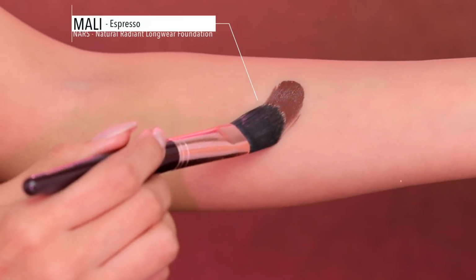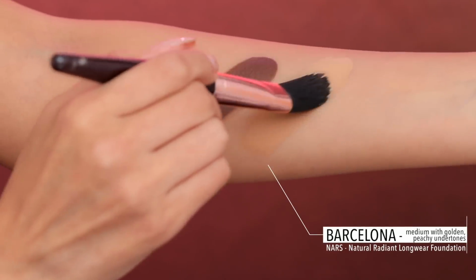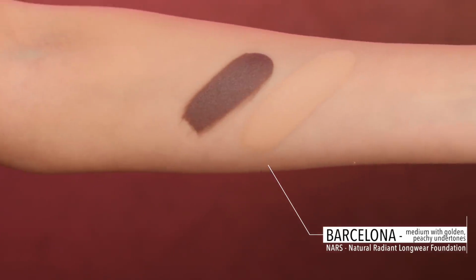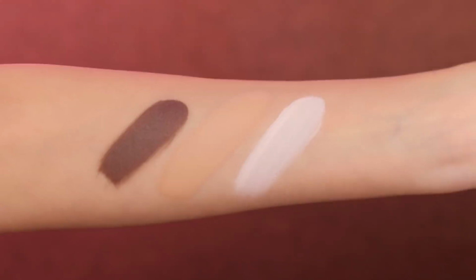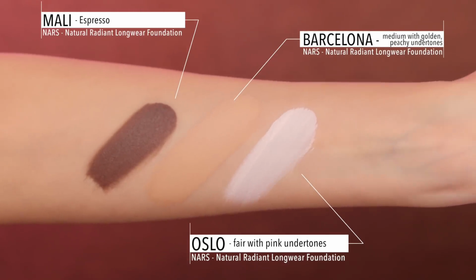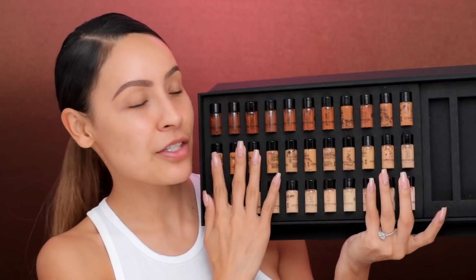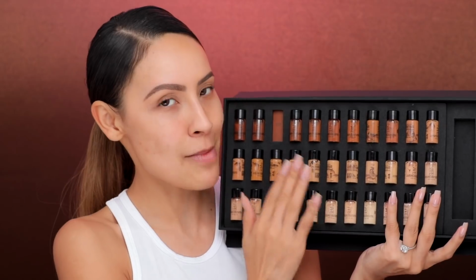Since there is such a large shade range, I'm gonna go ahead and swatch the darkest shade, the lightest shade, and then my shade, which I would say is a medium shade. So this is Molly. Let's do the medium shade right next to that, which I use, Barcelona. And then we're gonna swatch Oslo, which is a fair shade. Their deepest shade, my medium shade, and their fairest shade. Just so you guys get a visual, there's 33 shades. That is what I'm talking about.